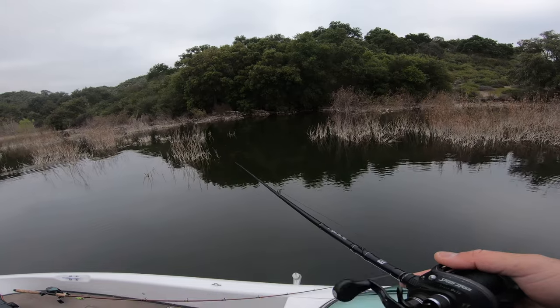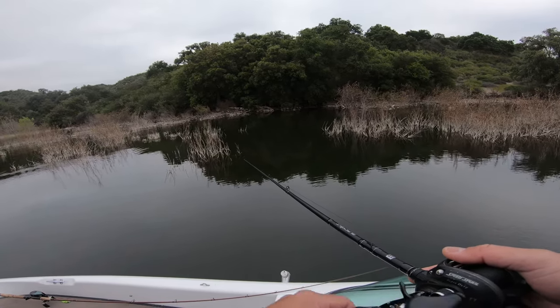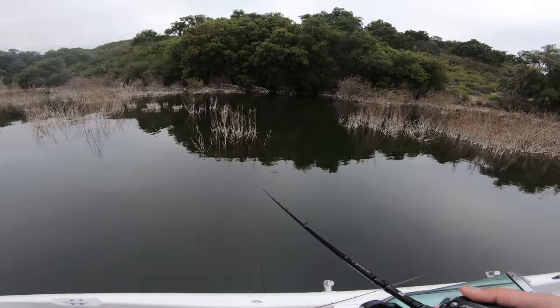I'm reminded, whenever the fish are in tight, the guys from boats cast to shore, but the guys from shore cast out into the lake. Yeah, as far as they can.